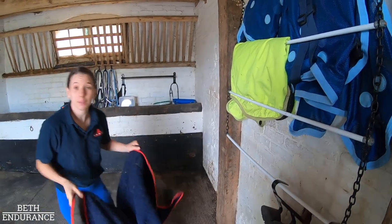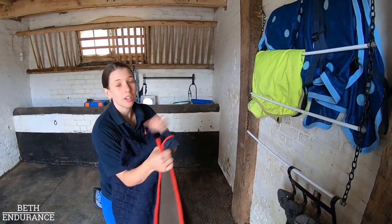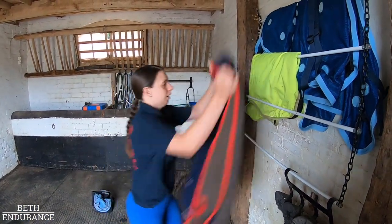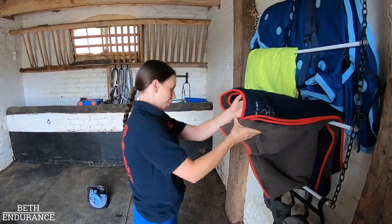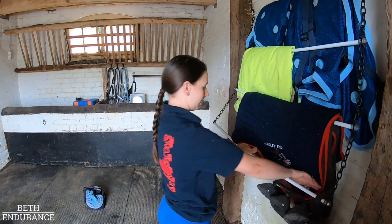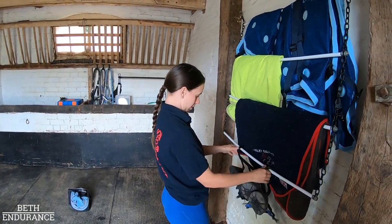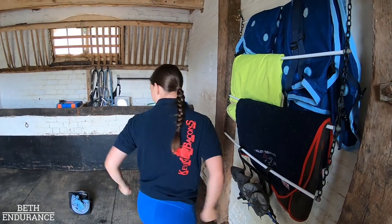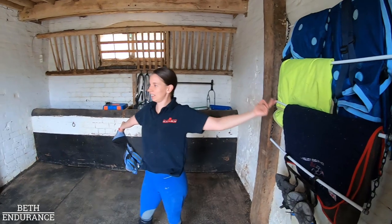Repair. Does anyone else spend their life repairing fly masks, sewing the ears back on? No, just me. Can't beat Thermotex, the best. Let's just put those in the middle. Perfect. That needs to go in the car. Ta-da! Done. One stable made over.